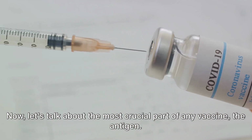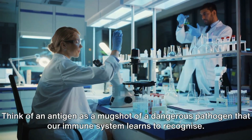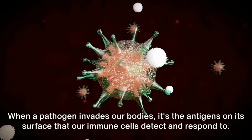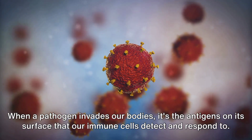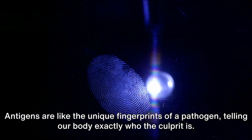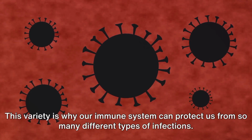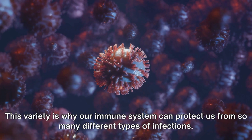Now, let's talk about the most crucial part of any vaccine, the antigen. Think of an antigen as a mugshot of a dangerous pathogen that our immune system learns to recognize. It's the key player in our body's immune response. When a pathogen invades our bodies, it's the antigens on its surface that our immune cells detect and respond to. Antigens are like the unique fingerprints of a pathogen, telling our body exactly who the culprit is. And just like fingerprints, every pathogen has different antigens. This variety is why our immune system can protect us from so many different types of infections.